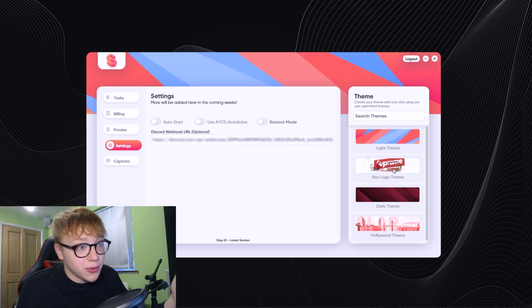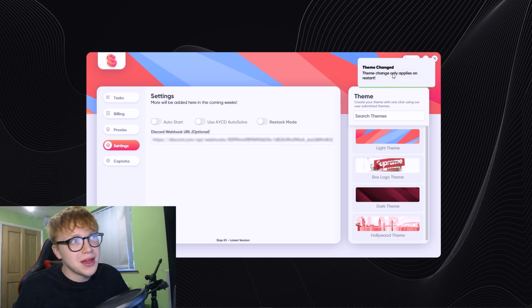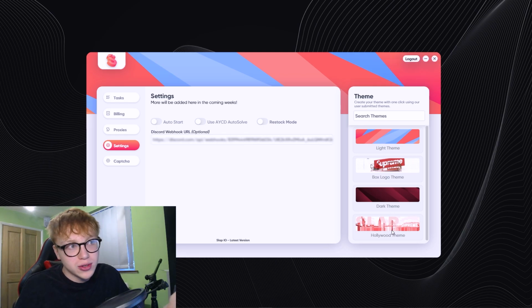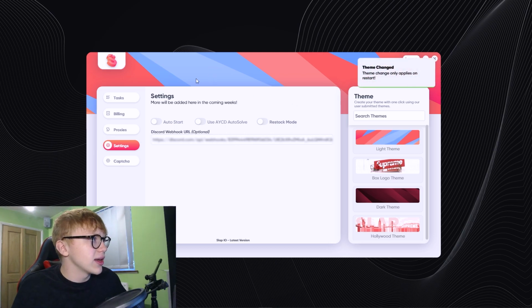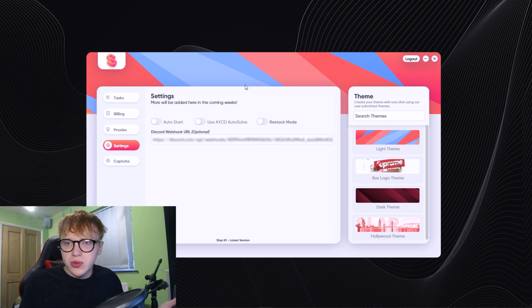Now, we also have different themes, which you never really see. So it is quite cool. If you click on dark theme, next time you open it, it will actually be this kind of dark theme. You also have Hollywood, box logo theme, and light theme. I'm going to stick with light theme for now. I quite like it. It's got this kind of cool upwards effect, and you don't see many bots with a light theme. So yeah, I think it's pretty nice.